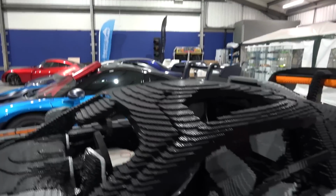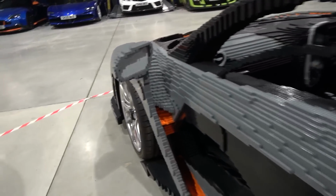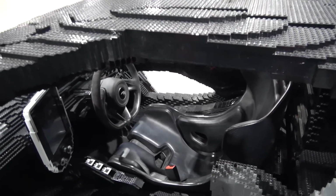But coming round, the doors, they do actually open up, but it's a little bit of work to do so. We've got all of the aero and the openings here. We've got the glass windows in the doors, so you can see through to the interior. In fact, have a look at this. The passenger seat made from Lego bricks. That would probably not be the most comfortable in the world. I think the driver's seat, perhaps a little bit more comfortable overall.